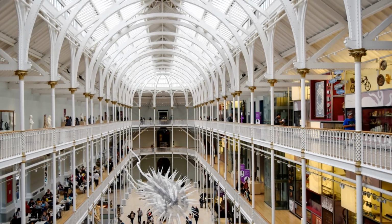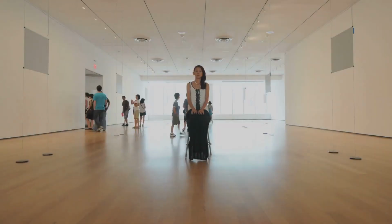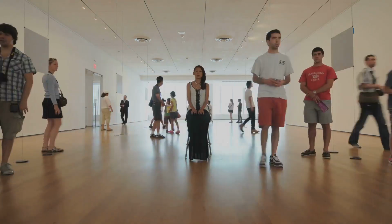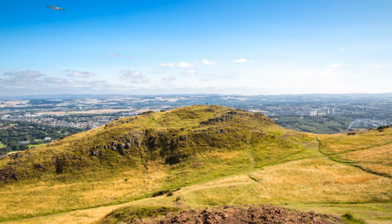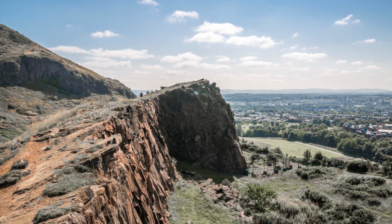For a dose of culture, head to the National Museum of Scotland. Whether it's the mysteries of Scottish history or the wonders of science and technology, there's something here to spark everyone's curiosity. Don't miss Calton Hill, folks. It's not just a hill, it's a cultural landmark, home to the National Monument and the Nelson Monument, offering yet more stunning views over Edinburgh.